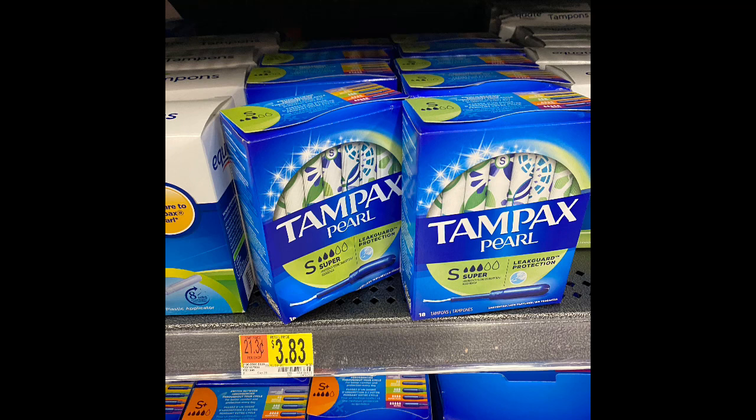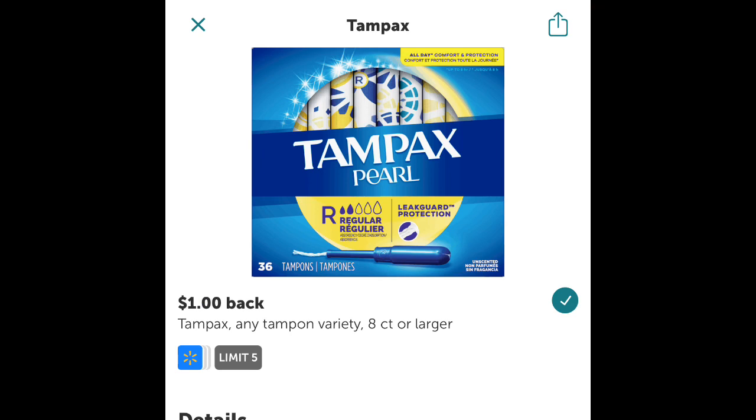Next rebate I did, lovely people, was on the Tampax. Yes, this is an 18 count of tampons, okay? The Tampax were priced $3.83 in my Walmart. I did not have a coupon, so I had to pay $3.83 in store. There's a $1 Ibotta rebate, making the final cost $2.83 for the Tampax.